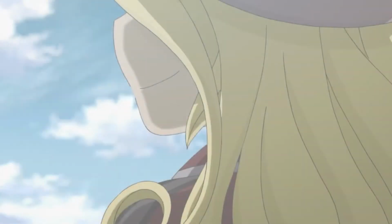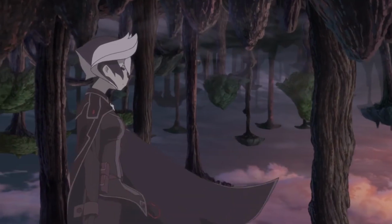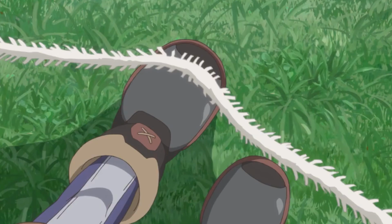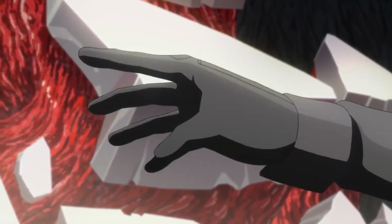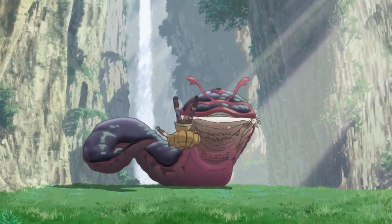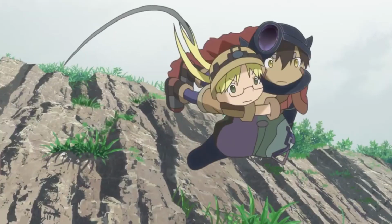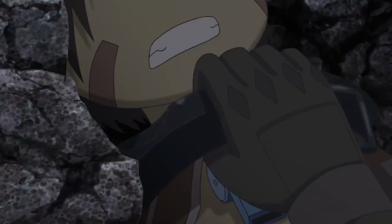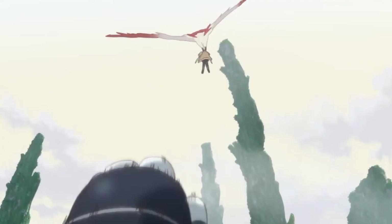It may be kind of difficult to watch at times. It is certainly a lot different from a lot of stories that we're used to, simply because of its art style and the way it's drawn and the age of the characters. But Made in Abyss, in my opinion, is genuinely one of the best series of its genre, and I certainly hope it gets the praise it deserves.